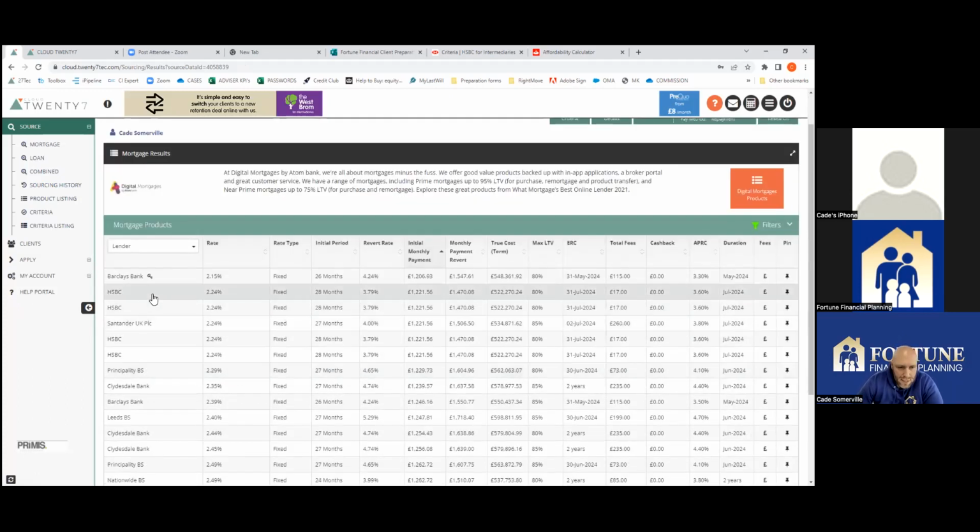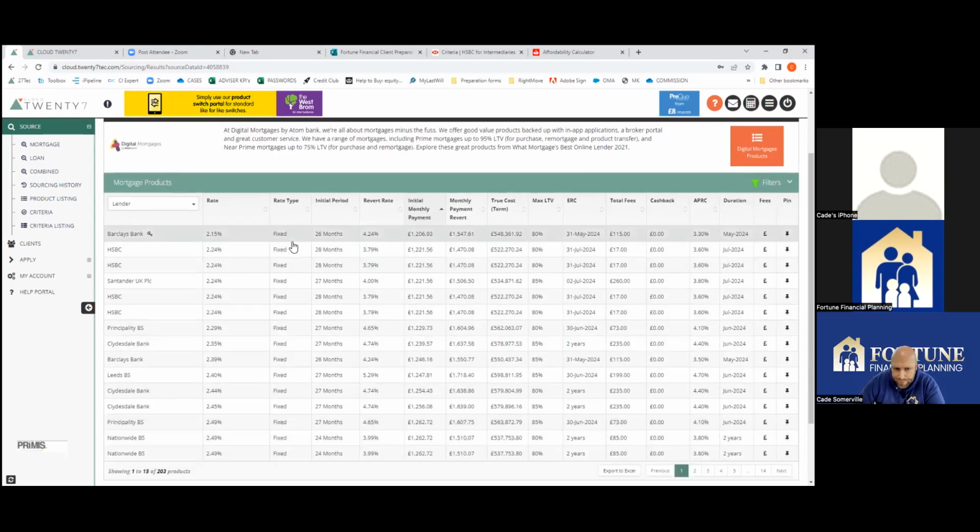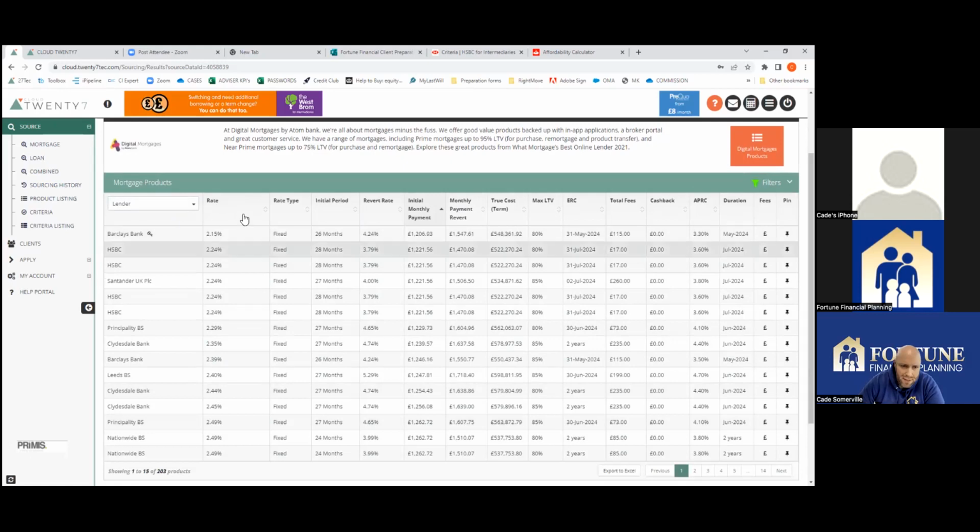So you'll see it's given me all the lenders down the left-hand side. It's in ascending order. So it's gone from the lowest rate at 2.15, and you can see it's ascending from there. And each column's giving you different information here. So you've got the lender, the rate, how long the rate is fixed for. So we've selected 2 years, but they do differ. We'll come on to that in a second. The initial monthly payment, how much it's going to cost the client per month.